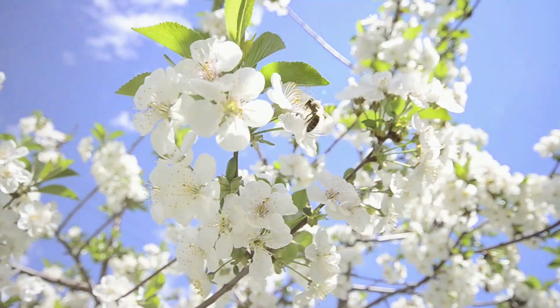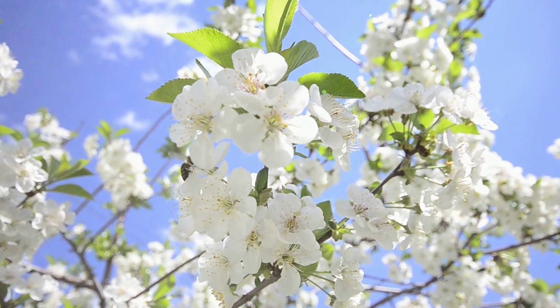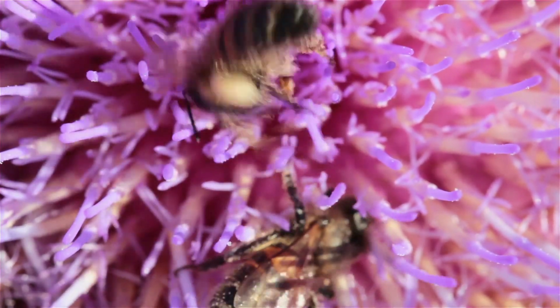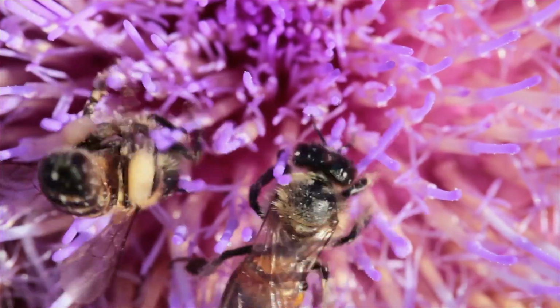It uncoils this delicate appendage with precision, inserting it deep within the flower's nectary to extract the sugary reward. The nectar, a sweet liquid produced by flowers to attract pollinators, provides the bees with carbohydrates, the energy they need to fuel their tireless work.